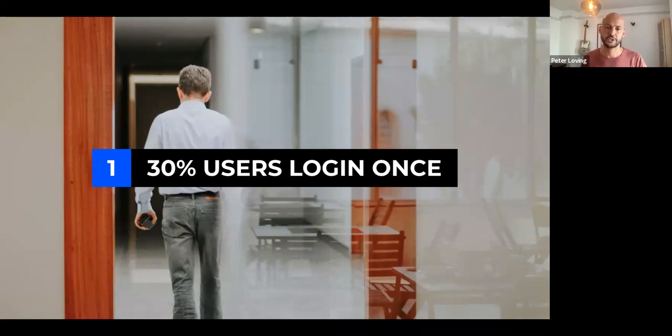If you have any issues with this, with drop off, just put a Y in the chat for yes. Just if you have any issues with users churning or bouncing during the free trial process.